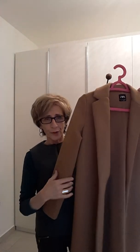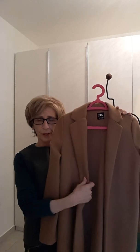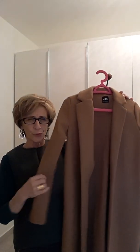And this I bought this season, just gone. This is from Zara, very inexpensive coat, not lined, so not particularly warm, but perfect for spring. Gorgeously smart over a white shirt or with black trousers. Really, really nice, smart coat, but again, not something that you can keep on if you're indoors. It looks like an outdoor coat.